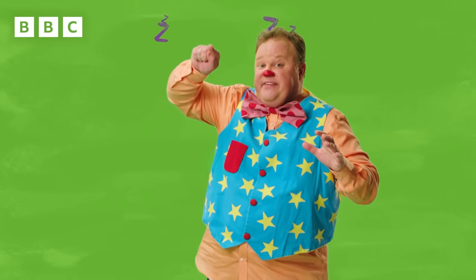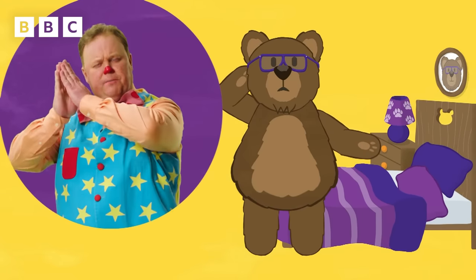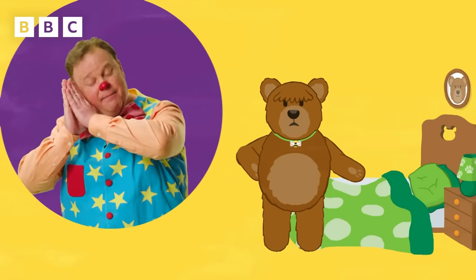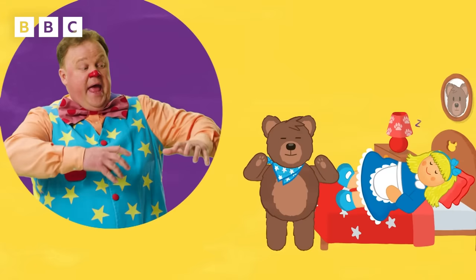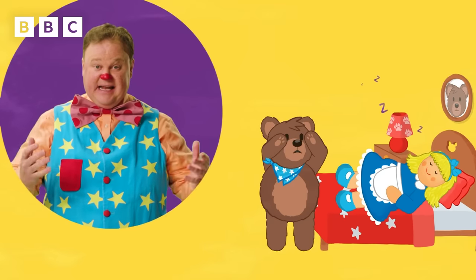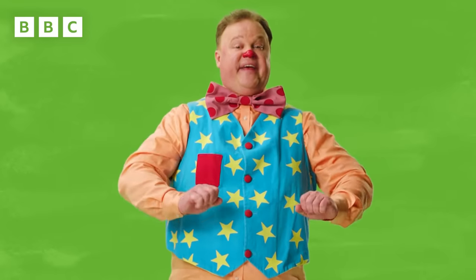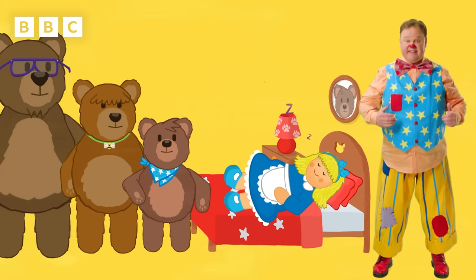So they creeped upstairs to see what it was. Somebody's been sleeping in my bed, said Big Bear in a big, deep voice. Somebody's been sleeping in my bed, said Middle-sized Bear in a middle-sized voice. Somebody's been sleeping in my bed, said Little Baby Bear in a little bear voice. And she's still here. Wait. The three bears peered at Goldilocks fast asleep in Little Baby Bear's bed.